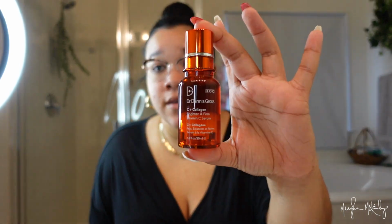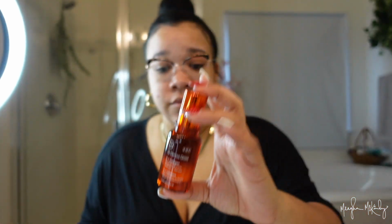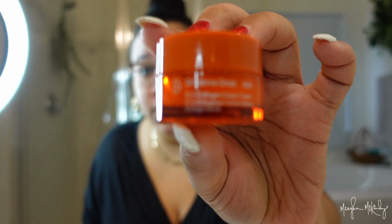Now, what I also love, but I know it usually is pricey, is vitamin C serums and vitamin C moisturizers. So within the Dr. Dennis Gross packet, it was 21 treatments. I got the serum, and then I also got the trial size of the moisturizer.